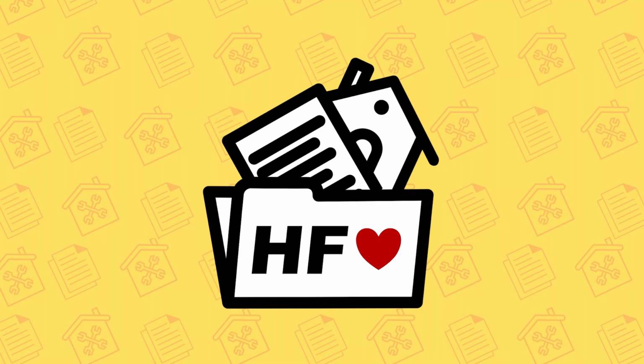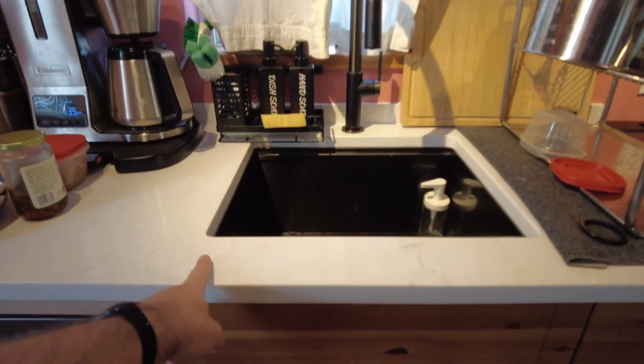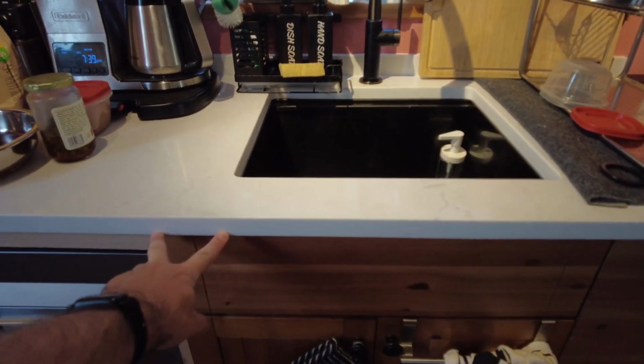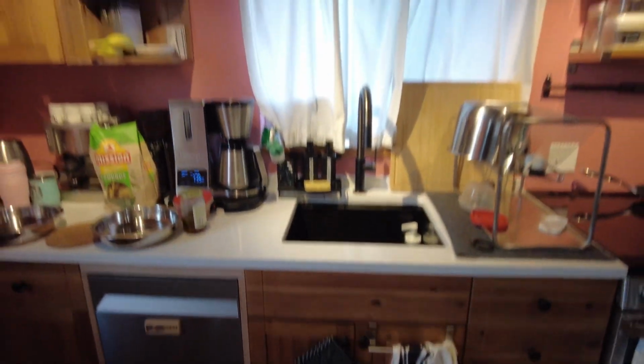It's not half finished. Did you notice the problem? The sink isn't actually centered in the cabinet. It's a few extra inches on that side compared to that side. You can't really tell. It's fine.